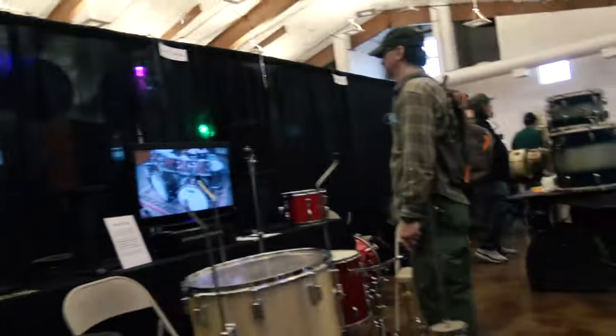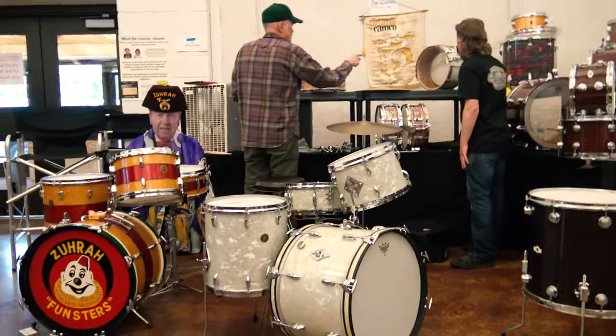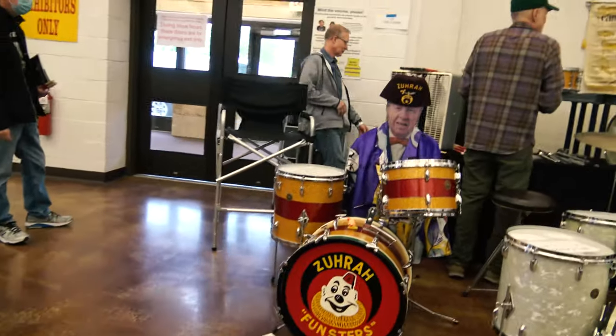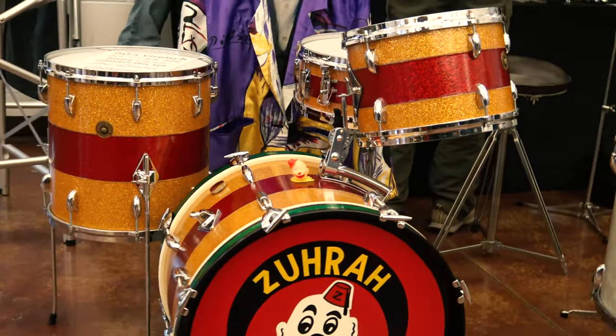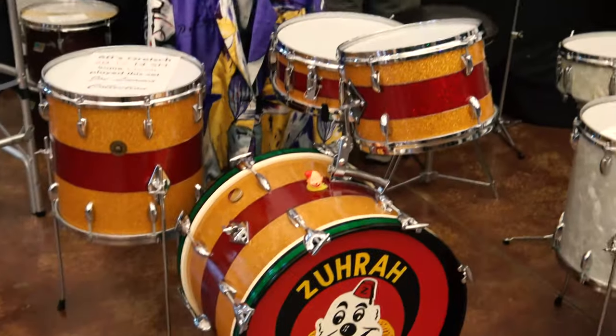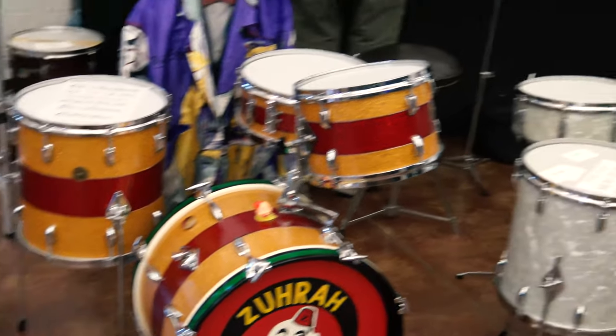Thanks, Dave. There's the little Maxwell booth with our video. We got Joe's booth over here. Look at this scratch kit. You don't see that every day. Very cool.